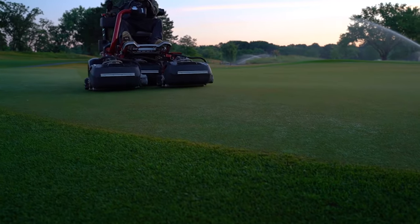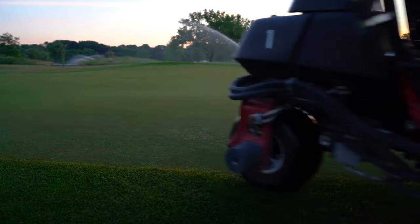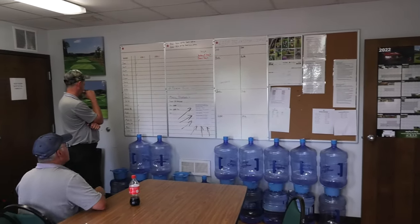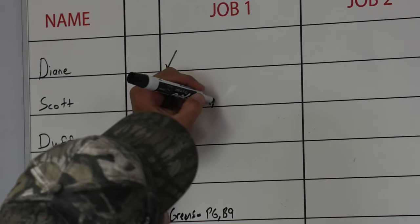And between myself and the 4 other full-time employees, every day before we leave, we sit down, go through the job board for the next day. We brainstorm, the 5 of us, and we try to do what's best for the next day, on a daily basis.